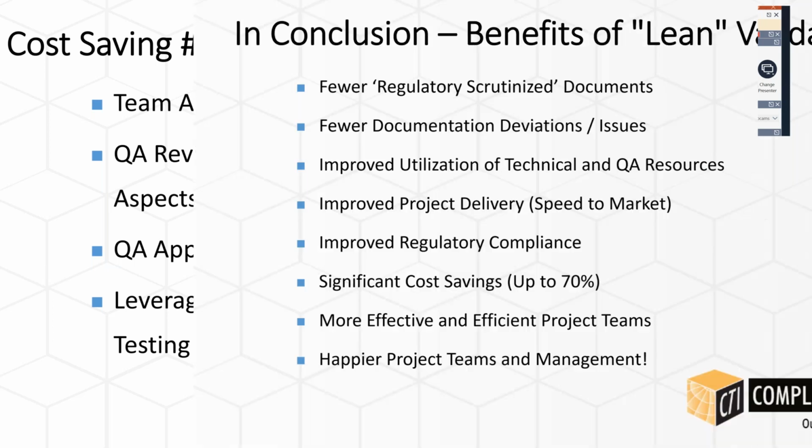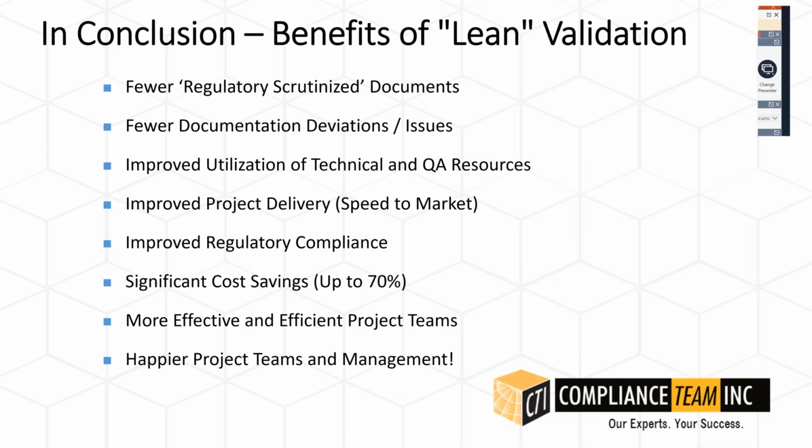So in conclusion, the benefits are fewer documents to be scrutinized by the regulators, and even before that by your internal QA, therefore driving fewer documentation deviations and issues overall. Improved utilization of your technical and QA resources. If you're not tying up certain key resources by doing too many reviews or writing too many documents, they can do other things that are possibly more beneficial to your company.